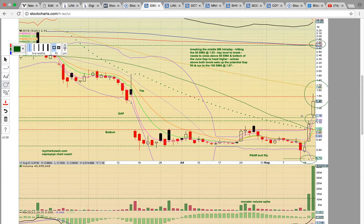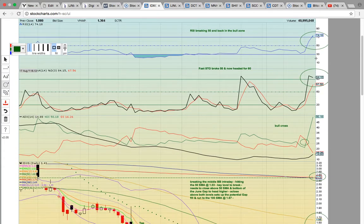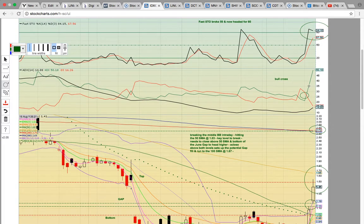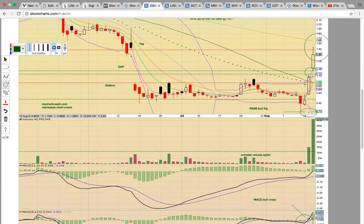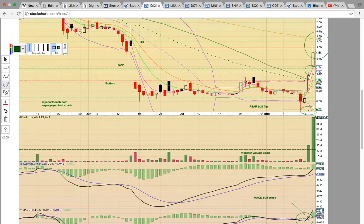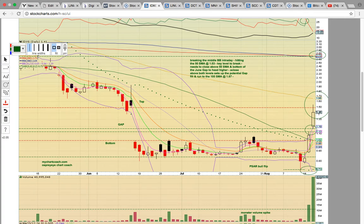So yeah, this is a really nice 3-day move. If you look up here, you've got RSI at 74 and Fasto at 84, so it is at overbought levels, and you've got this big spike on ADX, which is very bullish, but it is showing that it was a strong move. Down here in MACD, it's just getting going. It's just bouncing off here, and there was just a recent parabolic SAR bullish flip. So you know, this could keep pushing higher.